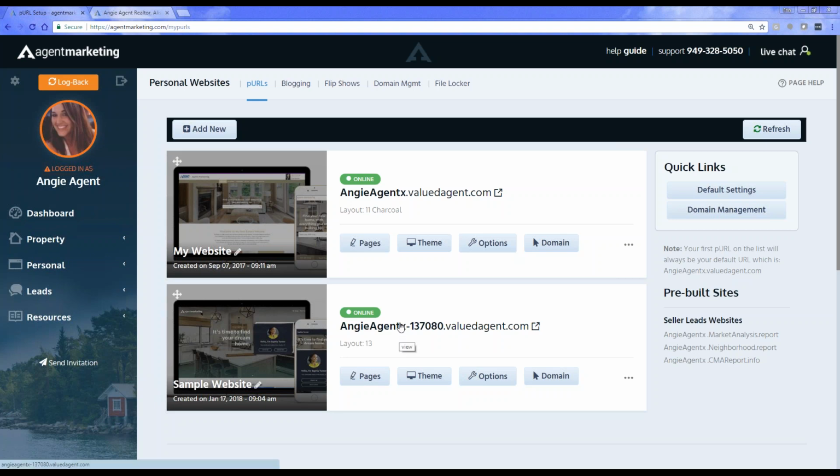So we have that. Like I said, Emily's going to be uploading some new options for the personal website, so you're able to use those. I think she said those are going to be available within the next week or so. But utilizing layout 13 right now is so cool. I love the look of those websites. We've had a lot of positive feedback with those too, so that's a really good option.